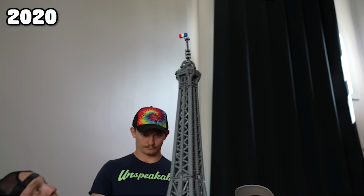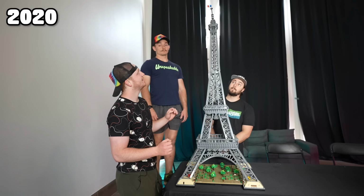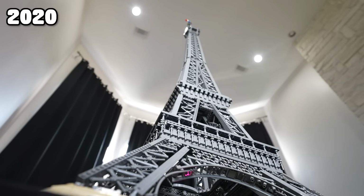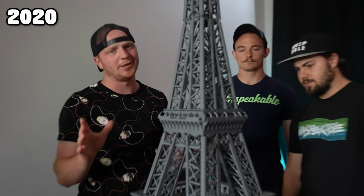One of the biggest Lego sets in history, and definitely the tallest, the Eiffel Tower. This thing is insane. Bro, I'm on a chair and it's still taller than me. But the level of detail, like all the little designs just going all the way up to the top of the tower is crazy. But here's the deal. You know what's better than one Eiffel Tower? Two Eiffel Towers. Who would have time to build that?